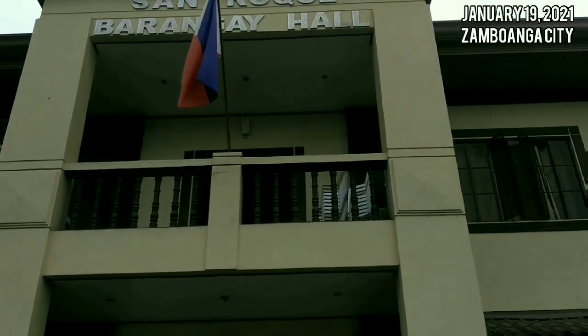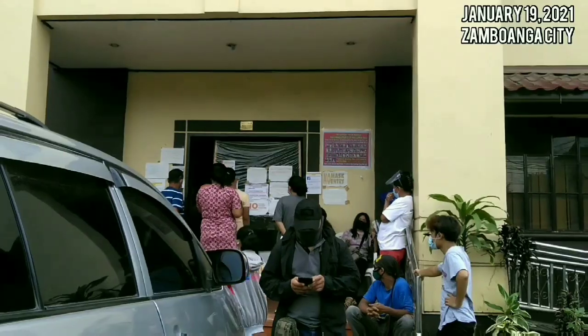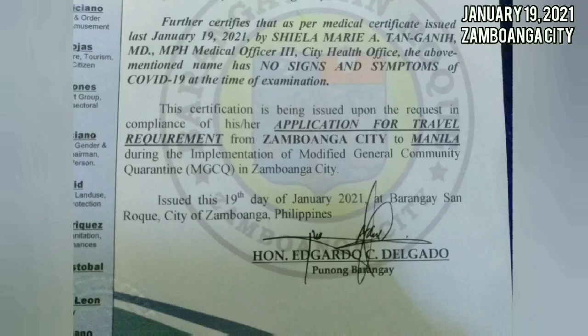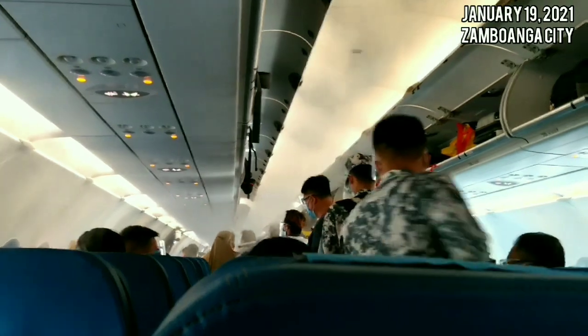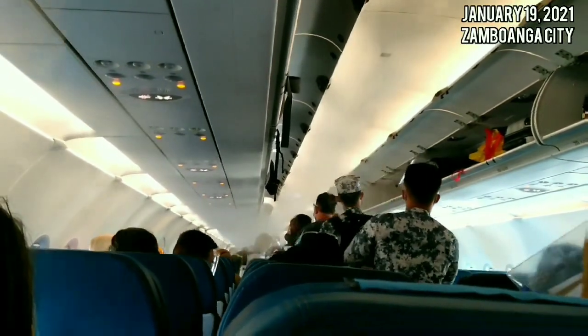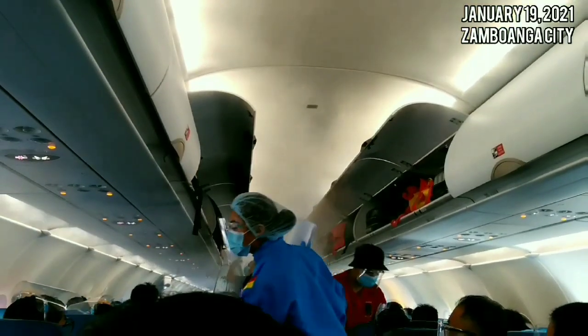After that, you can go to the barangay hall to get the barangay certificate. They will check your medical certificate before giving it to you, but for travel purposes, they will give the barangay certificate for free. It was my first time taking PAL, and I think because of the pandemic they are cheaper now than Cebu Pacific.